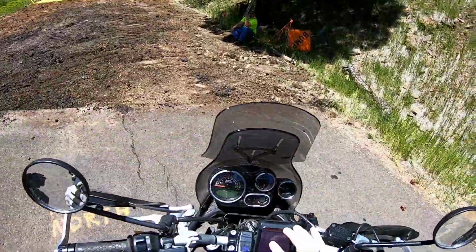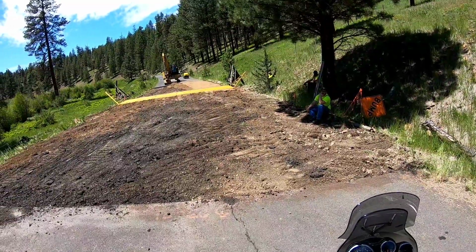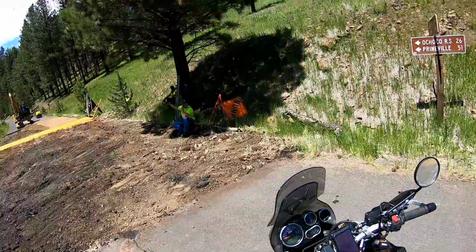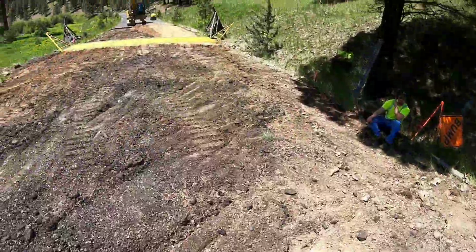How you doing? What are the chances of getting through this? Go right ahead. Have we got any more problems further on? There is a road closure just past ours a little ways, probably another mile or so, but that's a detour. Thanks very much.